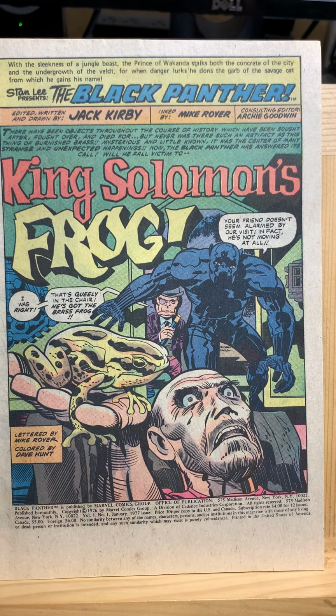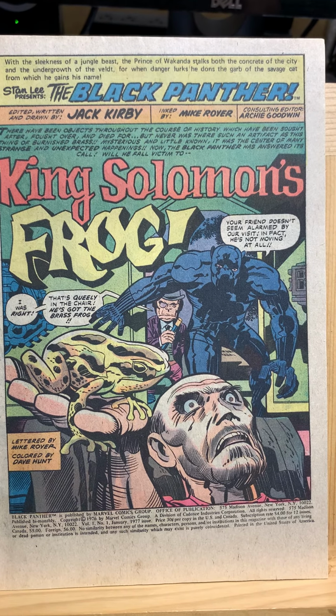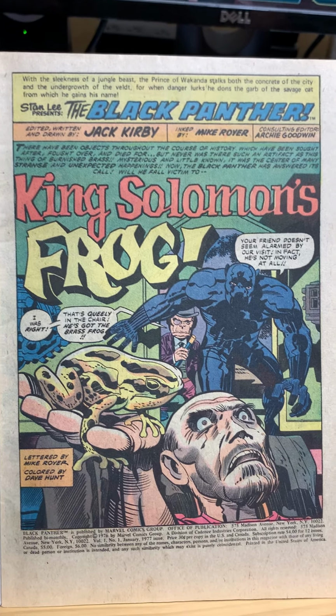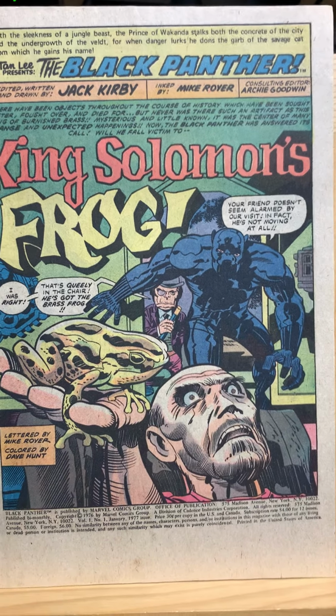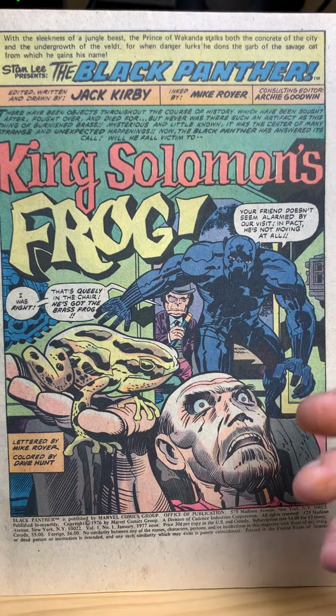So this is old style coloring. I don't think we get into the modern colorings until the late 90s. But this is old school colored. So this is the splash page. We have Black Panther. Look at the anatomy. I told you that Jack Kirby was kind of fast and loose with anatomy. But it didn't matter. It worked, if you ask me.